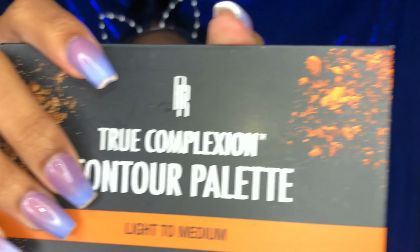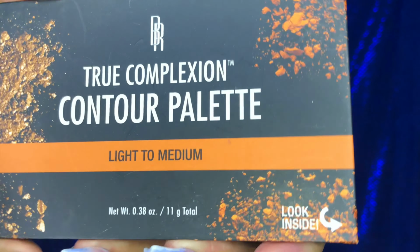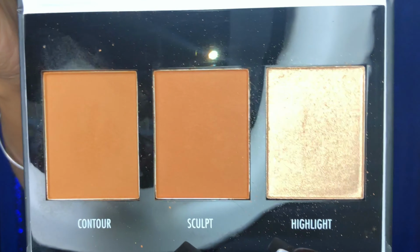And on my forehead and my cheeks, I use the actual contour portion as well as on my nose. And then for sculpt, I put that just in the indentation of my cheek and my jawline.